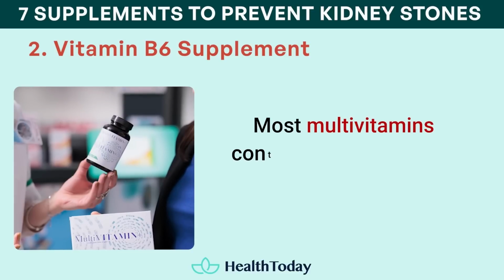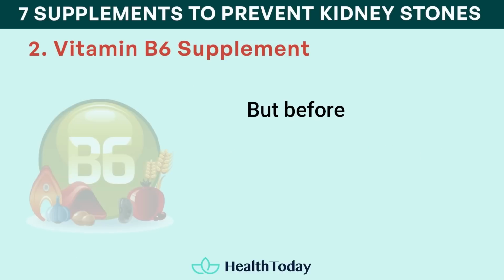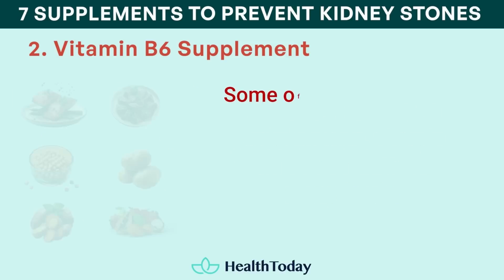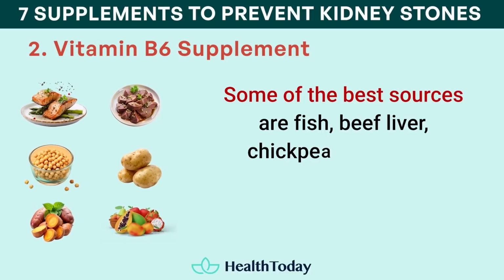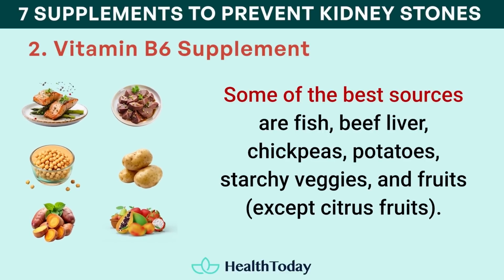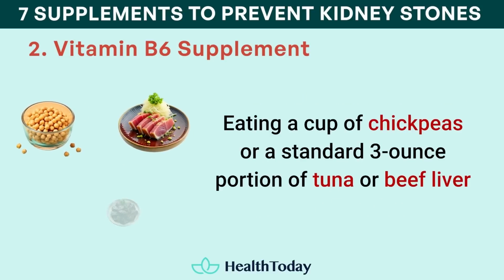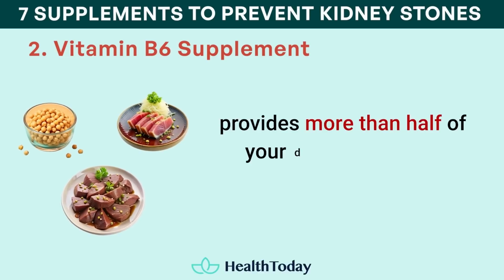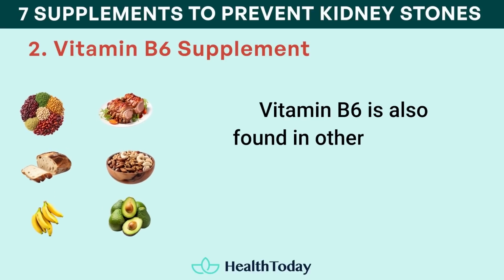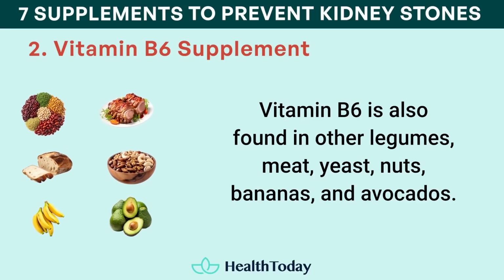Most multivitamins contain about 1.5 to 5 milligrams of vitamin B6. But before turning to supplements, vitamin B6 can be found in many foods. Some of the best sources are fish, beef liver, chickpeas, potatoes, starchy veggies, and fruits, except citrus fruits. Eating a cup of chickpeas or a standard 3-ounce portion of tuna or beef liver provides more than half of your daily vitamin B6 requirement. Vitamin B6 is also found in other legumes, meat, yeast, nuts, bananas, and avocados.